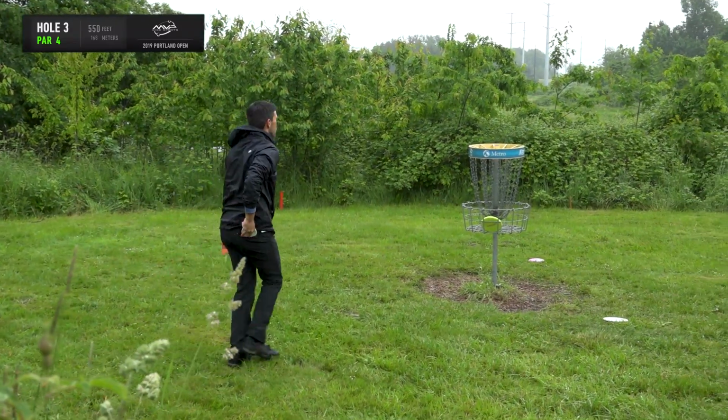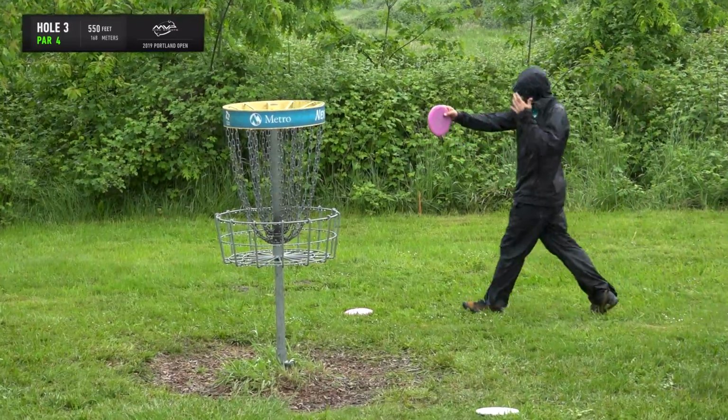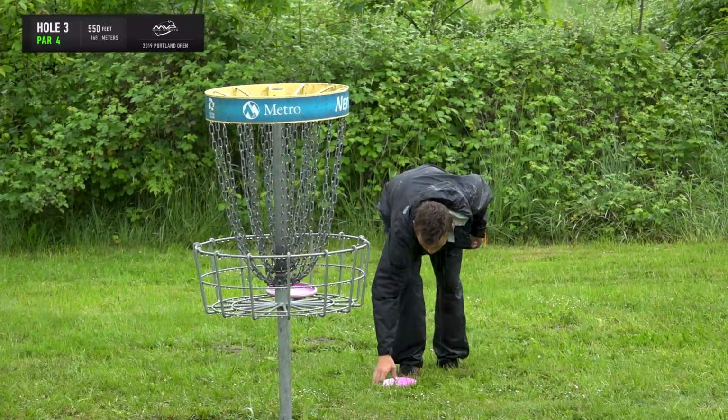She does well. Doesn't seem like it's raining too much right now. Yeah, it was kind of sprinkling early in the round. Right around 10 or 11, it really opened up.